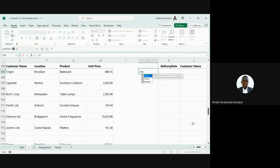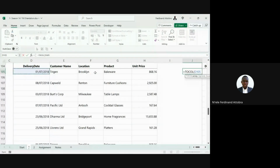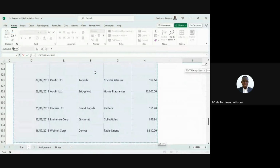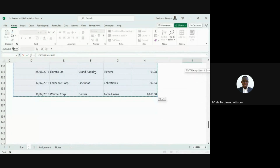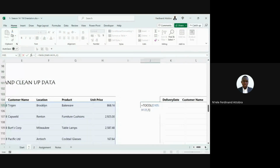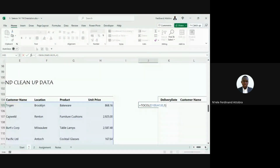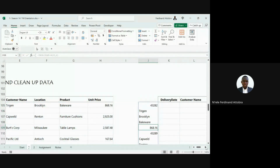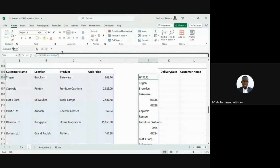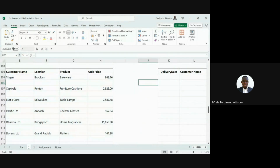There is a function called TOROW, something that we are going to learn. I do this, and I select my data here, with the function. This is the function. This first one is just going to give me a tall list. Let me press enter, and I get a tall list like this. But this is not how I want it. So let me cut it and bring it here.